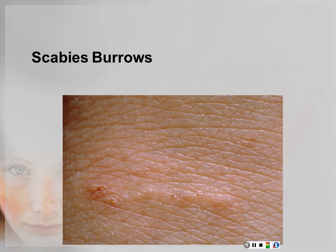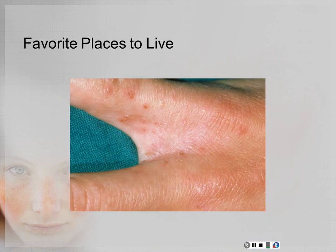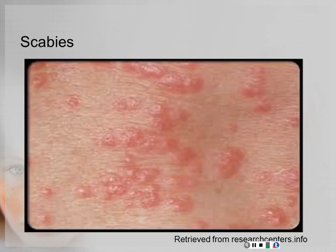Here's a little burrow. I don't know if you can see that very well. It's like a little raised burrow under there where he's dug in and made a little tunnel. Favorite places to live, in your fingers, under your arms. Think of where all your skin folds are. They love those little areas that fold over and they can dig in.